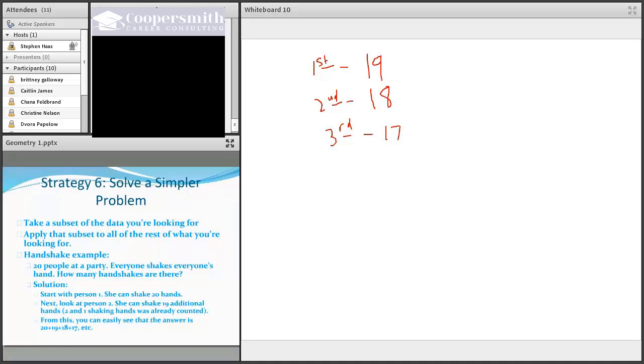How did I figure that out? Did I just do that in my head? Did I just do 19 plus 18 plus 17 plus 16 plus 15 plus 14 plus 13 plus 12 plus 11, 10, 9, 8, 7, 6, 5, 4, 3, 2, 1 in my head just now? How did I figure out that it was going to be 200? Another little problem solving.